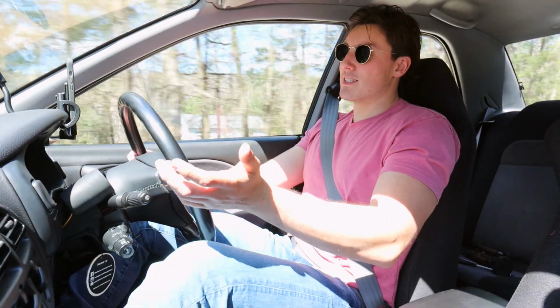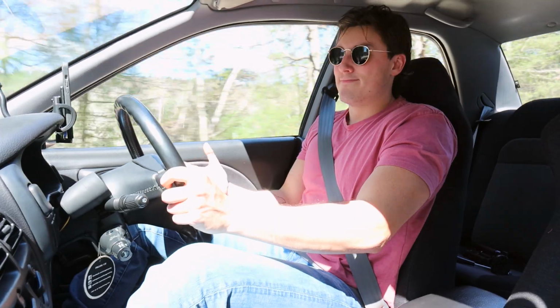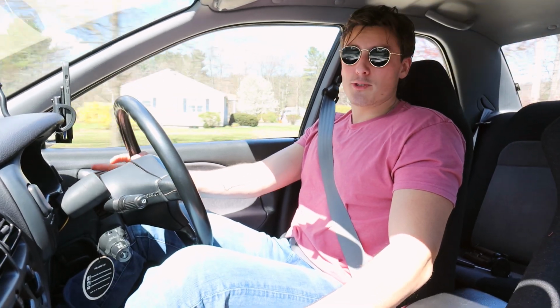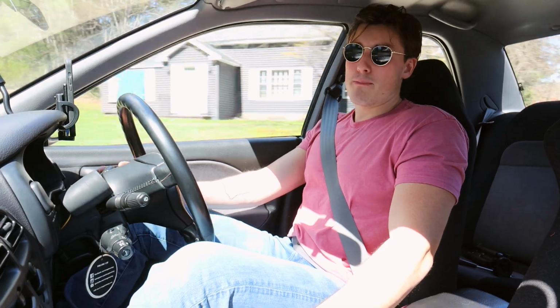That's pretty rare that this is riding on factory suspension, because you don't see a lot of these in this condition anymore, in this shape, being stock and all. The last first generation STI I drove had about 500 wheel horsepower and tried to rip my face off.